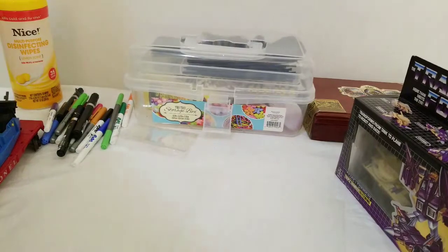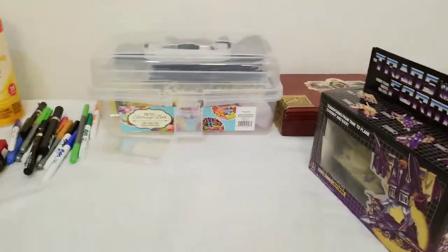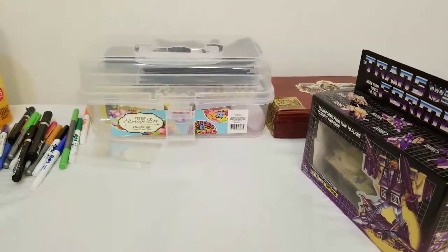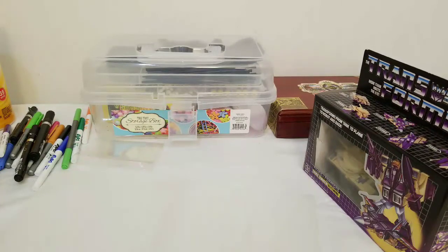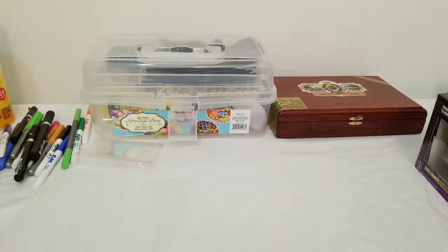So, all right. Power Rangers are quite collectible these days. They're going for quite a bit, especially if you have the older figures like the Megazords, and so forth. And you have them mint in package, things like that. Power Rangers are actually quite valuable these days.